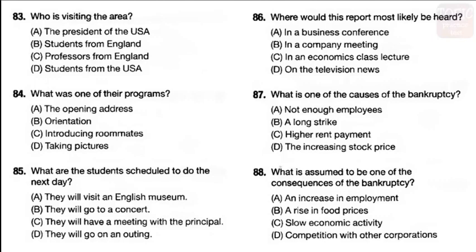Number 86. Where would this report most likely be heard? Number 87. What is one of the causes of the bankruptcy? Number 88. What is assumed to be one of the consequences of the bankruptcy?